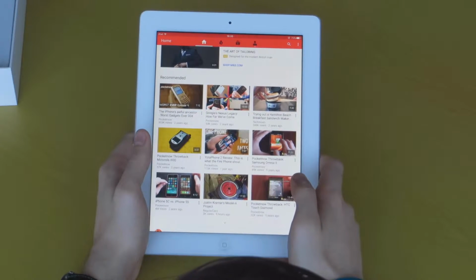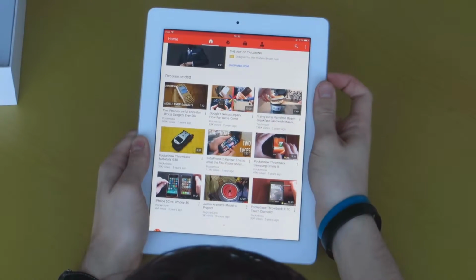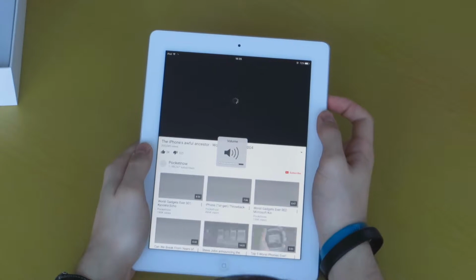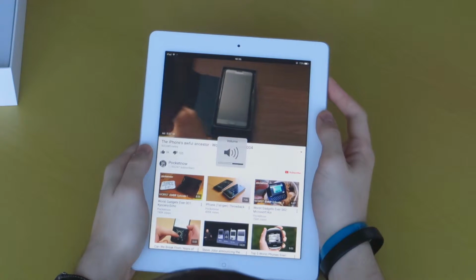So we've got a lot of Pocket Now. Pocket Now, Pocket Now, Pocket Now. So let's just look at a Pocket Now video. Won't watch the whole thing, obviously, just show you 20-30 seconds. Oh, I've got an advert.